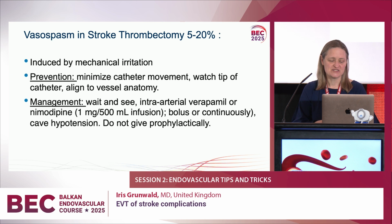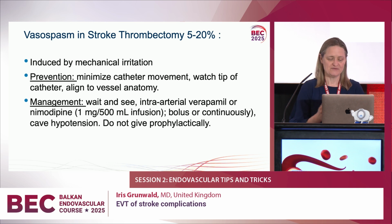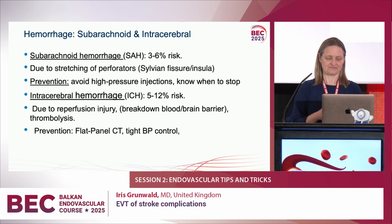Usually, if you have vasospasm, it will resolve in a couple of minutes. Please avoid the tip of the catheter always going against, for example, the petrous aspect of the vessel. Either use an angled catheter or go a little bit below. Keep the tip of the sheath and of the catheter inside. If it happens, if you do need to give medication, counteract the lowering of the blood pressure.